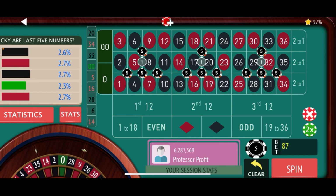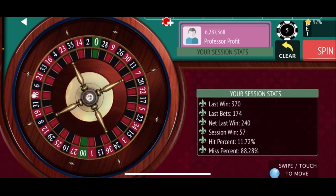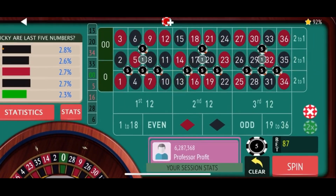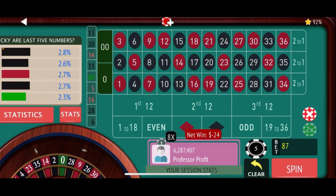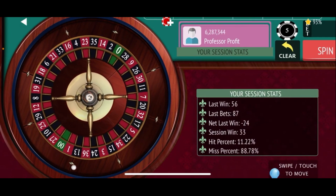There we go, 87. And we're spinning. Here we go. Up 57 now. And there's 13 black. And that's a partial loss. That's our first partial loss. So let's rebet and spin again.